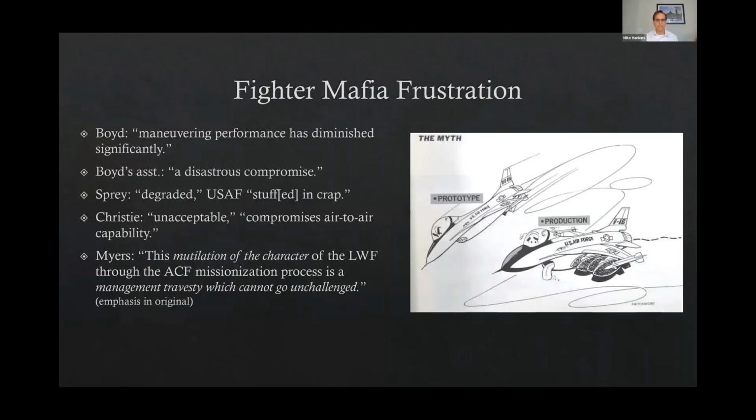I'm going to skip ahead to some of these quotes. So there's this idea. I love this cartoon that kind of displays the argument of Boyd and the fighter mafia. General Dynamics published this cartoon. They were trying to counter this idea. That's why they called it the myth. They were trying to say, no, the prototype and production are not very different. But this is the idea.